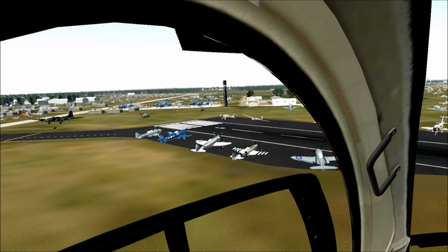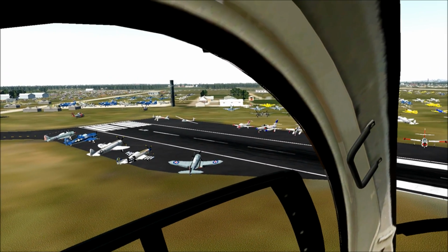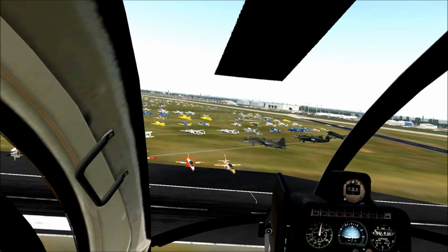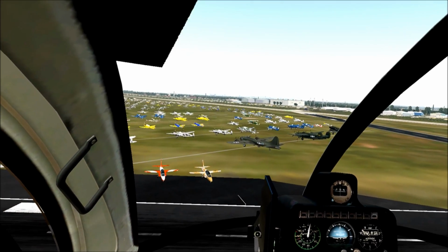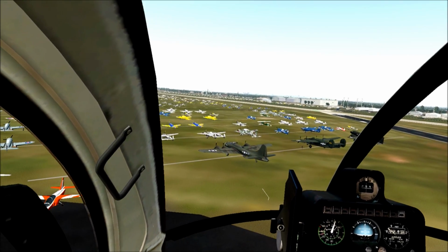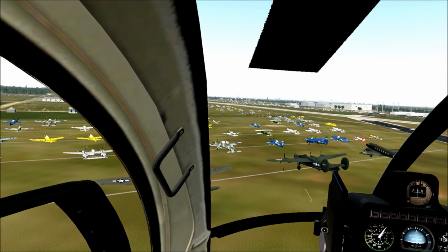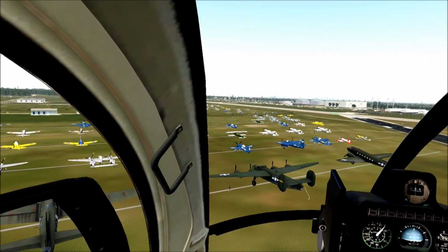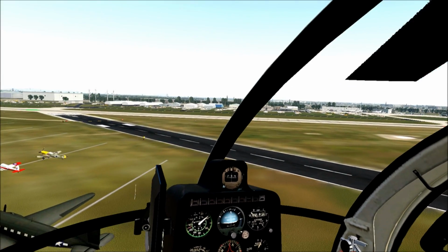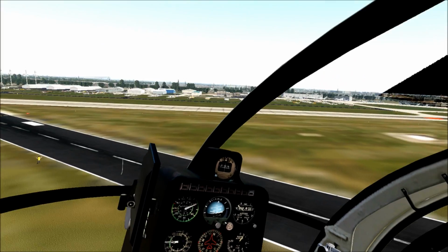Definitely one of the more popular spots at EAA AirVenture is Warbird Alley, which is where we are right now. This is where you'll find all the various World War II, Korean War, Vietnam War, or even more recent vintage aircraft. So things like the L-39s were parked here, the 44 T-6 Texans that came in, and of course a lot of the military planes throughout history. Alright, let's cross the main runway here.